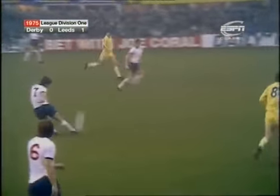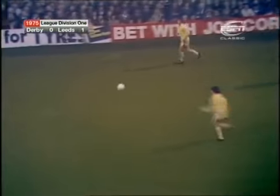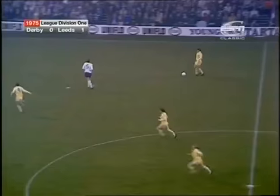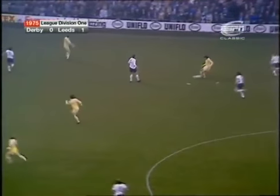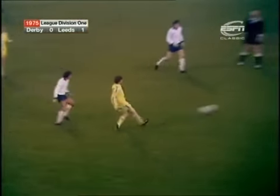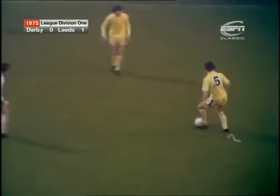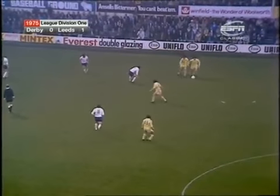Todd finding Newton. This is Lorimer for Leeds on the break. Bremner has gone through the middle. Here's McKenzie. Leeds now have got 8 players forward. They really are moving as of old with compact teamwork up and down the field in this first half.